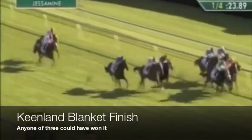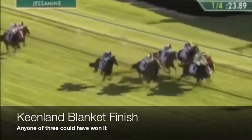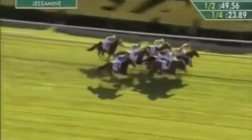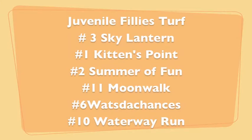Here we are running the right way now, clockwise at Keeneland. This is the Jessamine Stakes. And here you're going to see a blanket finish including Kitten's Point, Moonwalk, and Summer of Fun. Here we go. Boom on the line. Very close. In fact, 7 horses separated by less than 2 lengths. But I'm going to include the top 3 finishers there, Kitten's Point, Summer of Fun, and Moonwalk, as well as Sky Lantern, which might be a possible single on more than one ticket.